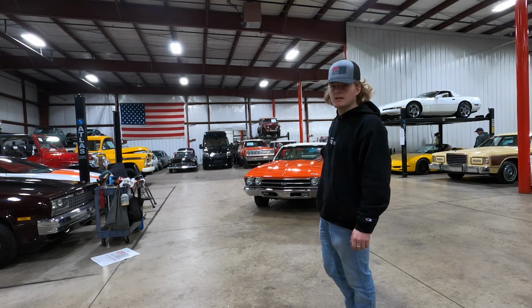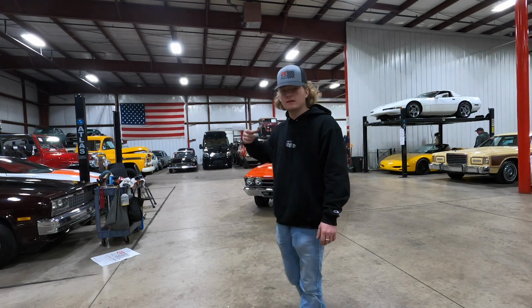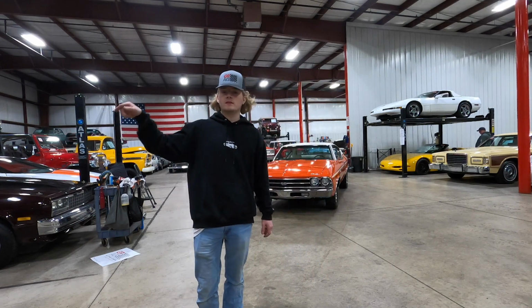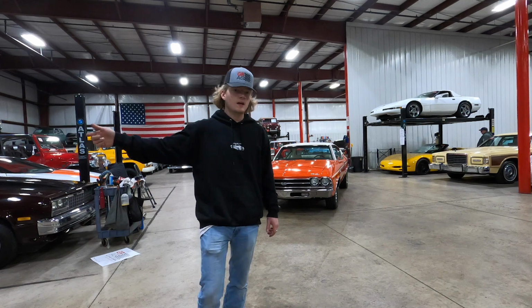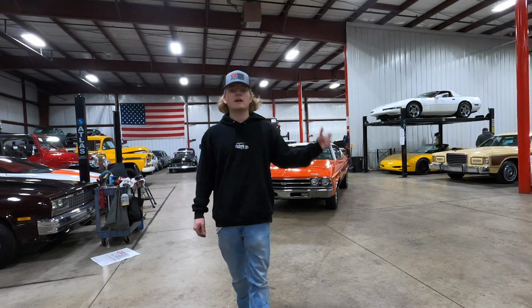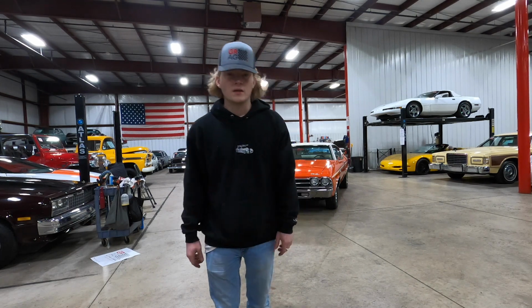This 1969 Chevy Chevelle. First off, we're going to give you guys a nice walk-around video. That way you get a good idea of what the car looks like. Then I'm going to pull it up on the lift, show you the underside. That way you can see the frame, suspension, exhaust, stuff like that. And I'm going to walk around with the camera, show you the condition, some of the features, stuff like that. And then last but not least, we're going to give you guys a running video. So stay tuned, and I hope you enjoy the rest of the video.